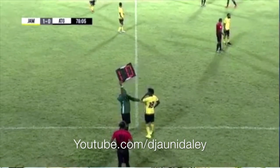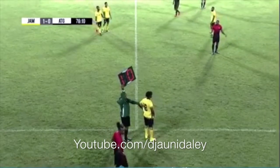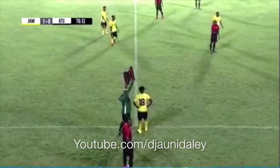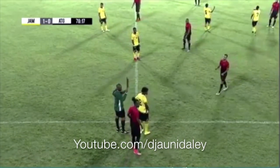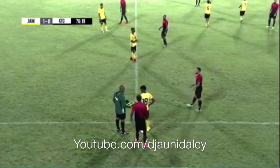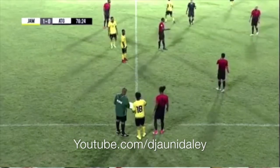Substitution looks like Marvin Morgan coming on, the number 18 player for Jamaica. All right, so who was our number 10? So Fisher is number 10. Close by. Probably the wrong number they are holding up. It is, and it does seem. Oh, it is for the... I think the official had the wrong number up.